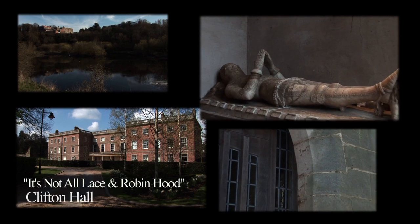Nottingham, it's not all lace and Robin Hood. Today we'll be exploring the historical homes of Nottingham. We'll be looking at the stories from the past and the details of the families that live there. Stories that are hidden in the cracks of the walls, just waiting to be aired. Today we'll be taking a look around one of the most prestigious homes of the area, Clifton Hall.